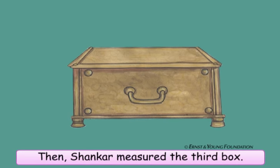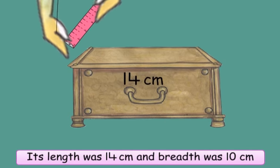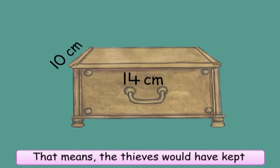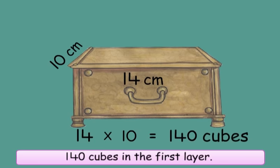Then, Shankar measured the third box. Its length was 14 centimeters and breadth was 10 centimeters. That means the thieves would have kept 14 multiplied by 10 is equal to 140 gold cubes in the first layer.